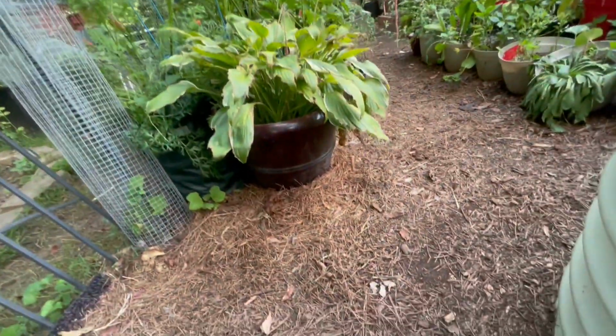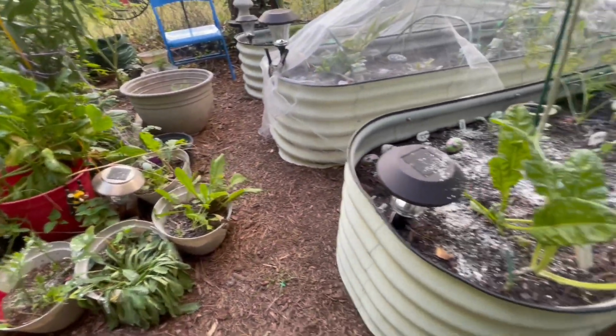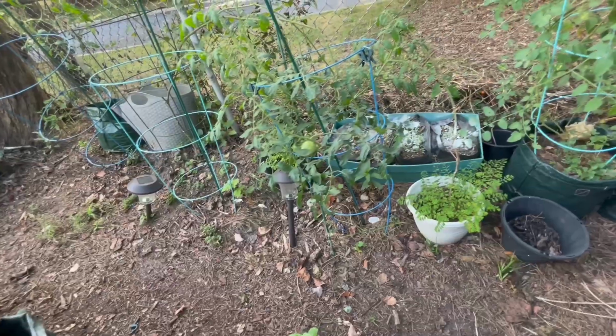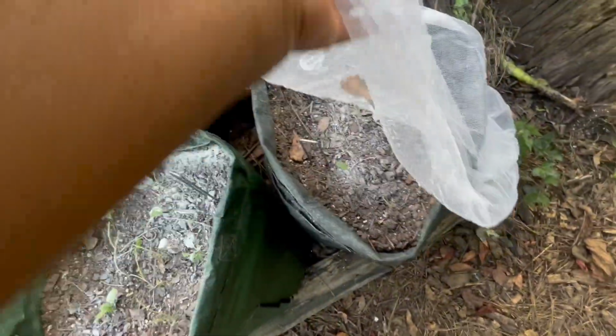I grow in pots, containers, raised beds, grow bags. I also grow in the ground. More seedlings here. Still a few tomatoes hanging around. Got some collards in here. And the leaves are steady falling.